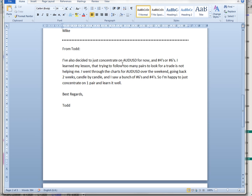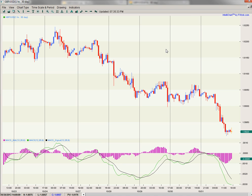Todd, a new member: I've also decided to just concentrate on the Aussie US dollar for now. Number 4s and number 6s. I learned my lesson that trying to follow too many pairs to look for a trade is not helping me. I went through the charts for the Aussie US over the weekend, going back 2 weeks, candle by candle, and I saw a bunch of number 6s and number 4s. So I'm happy to just concentrate on one pair and learn it well. Best regards, Todd.